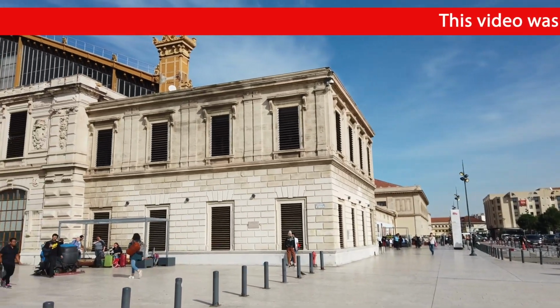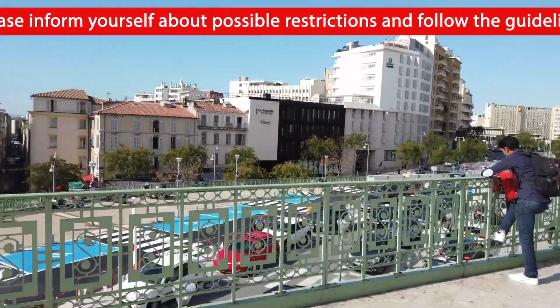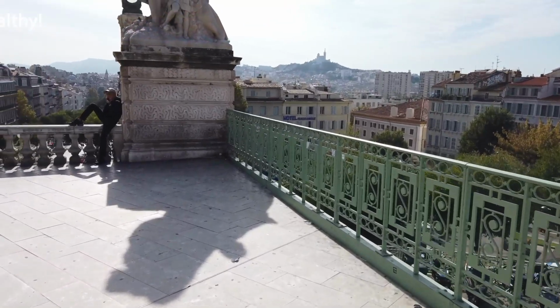This is Marseille St Charles. It was completed in 1848, but of course there were various changes made ever since to adapt it to today's railway services. Nevertheless, it retained its charm and you have a wonderful view over the city.